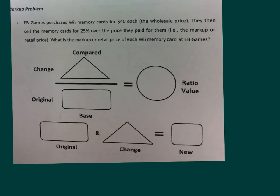In this question, EB Games purchases Wii memory cards for $40 each, which is the wholesale price. Then they sell the memory cards for 25% over the price they paid for them, for example, the markup or retail price. What's the markup or retail price of each memory card at EB Games?